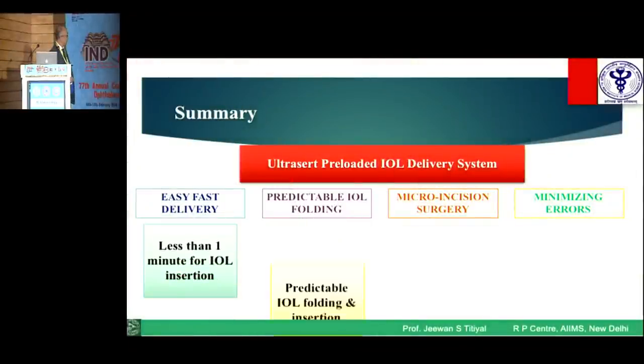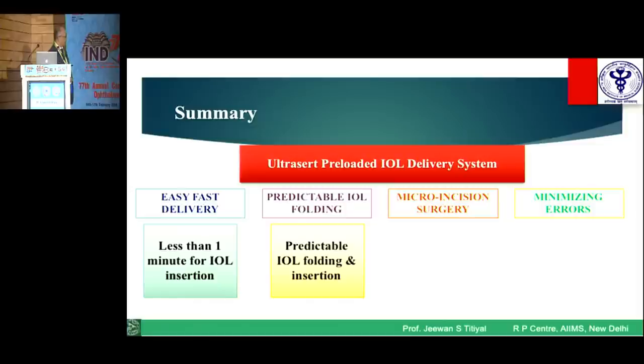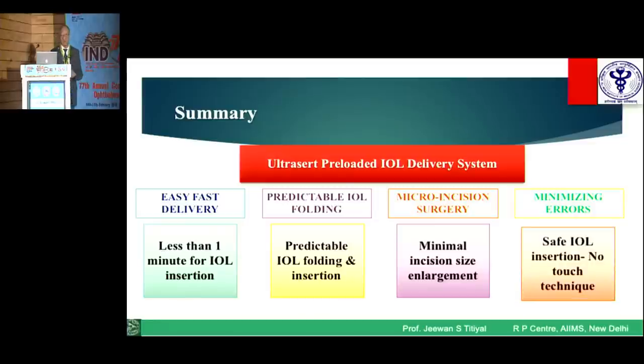predictable IOL unfolding in the eye, and the incision is the smallest possible, with the least extension of incision happening in these patients, and it minimizes error in the surgical OR area also. And because you have a better delivery and better timing, it is better suited for our entire OR staff also.